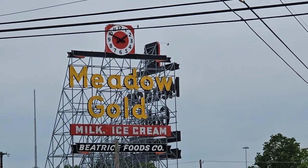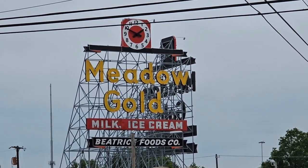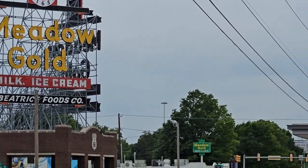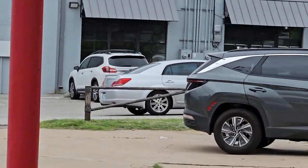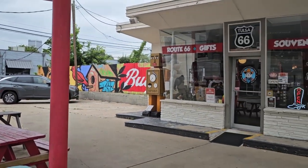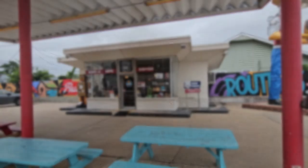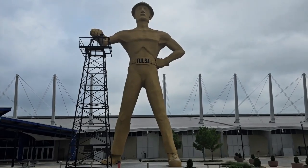So we're gonna probably try to come down here tonight and see if we can get a shot of it at night lit up. And then we'll kind of talk more about the history of that as well. So here we are at Buck's on 66, the old 1950s Phillips gas station. Very cool. On to the next stop.